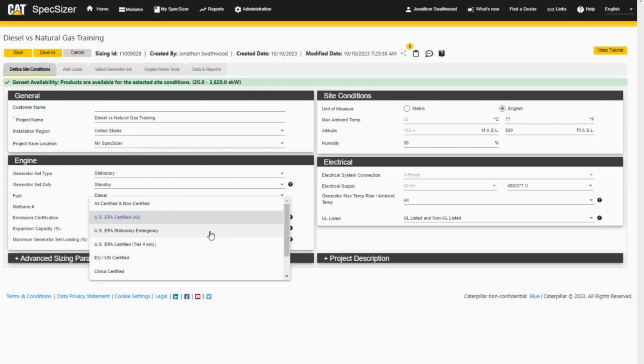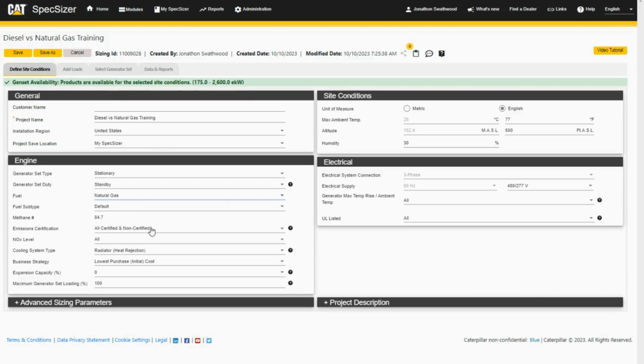For diesel units, there are a couple US EPA certifications available, the standby emergency and the Tier 4 only, as well as emissions for the EU and China. If we look at natural gas, there is the US EPA NSPS emissions certification available, which is currently only corresponding to our fast response gensets. These gensets are certified from the factory to meet the specific emissions requirements without any on-site testing.